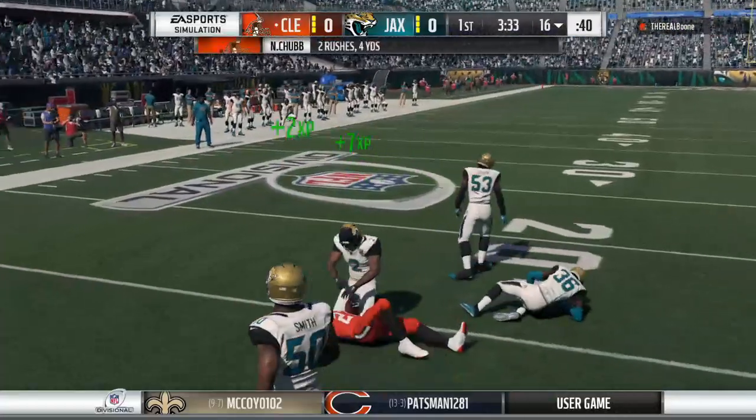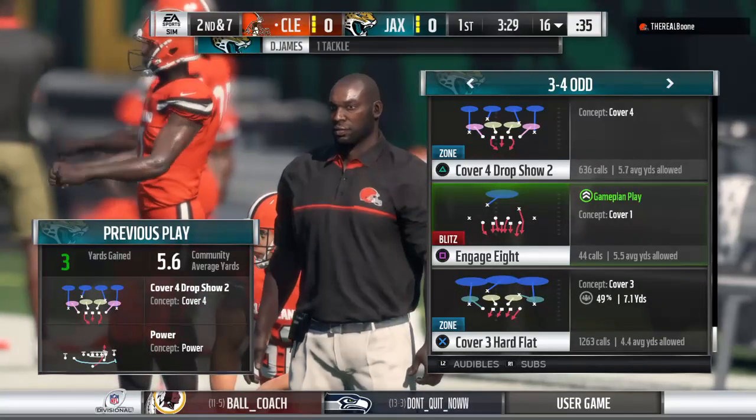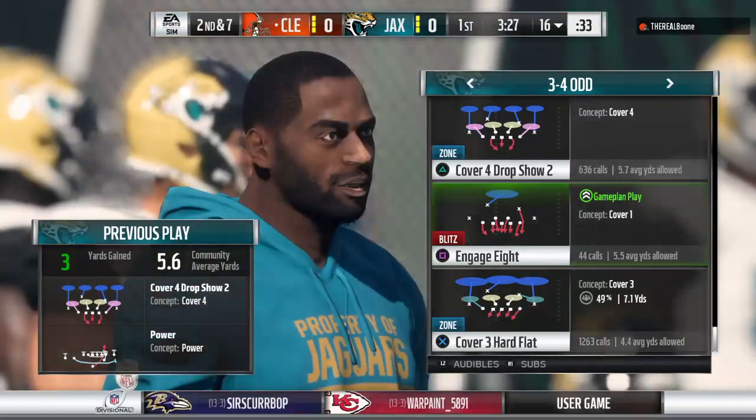Brought down around the 16 or 17. Showed some tough running, but couldn't free much space. 3 yards on the pickup there, and it'll be 2nd down.